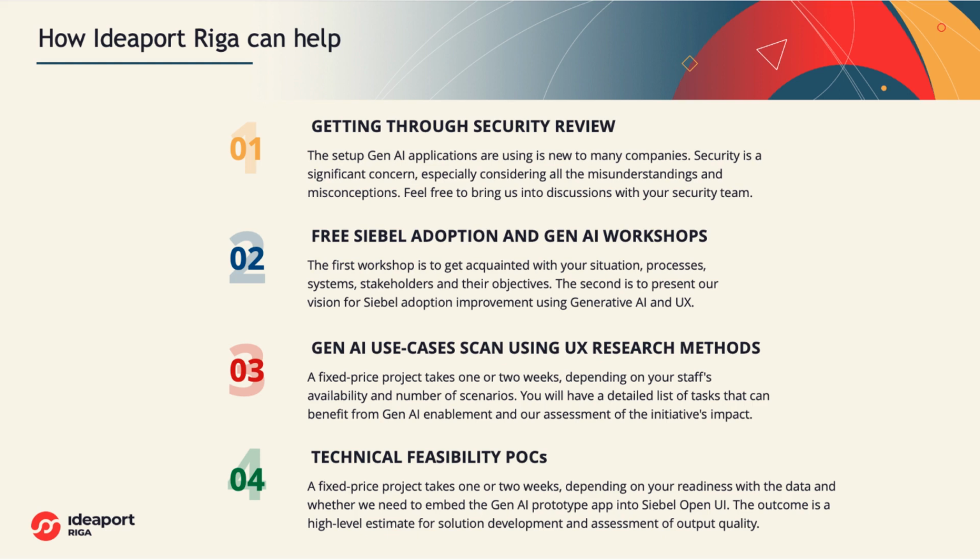As a result of these projects, we would clearly understand what user tasks we can make more efficient, what business impact would be there, how Agents UI would work, and what technical efforts would be required to implement solution. Please feel free to contact me if you want to discuss these 4 options further.